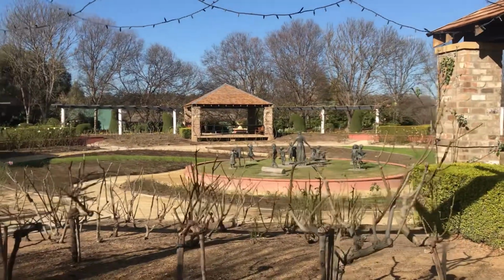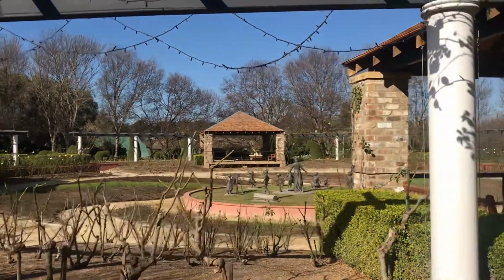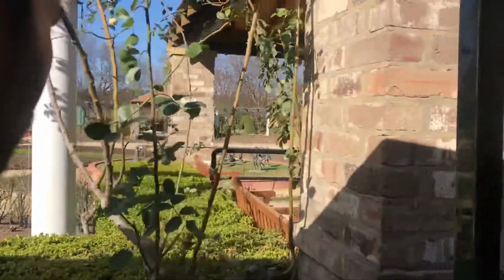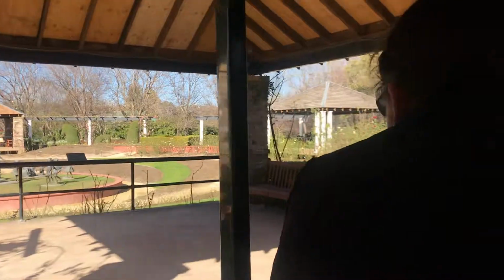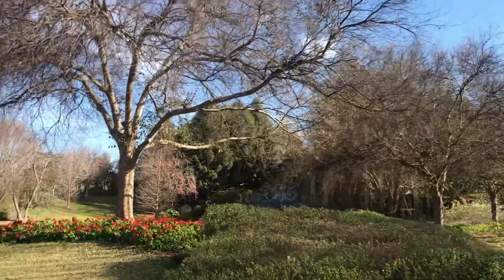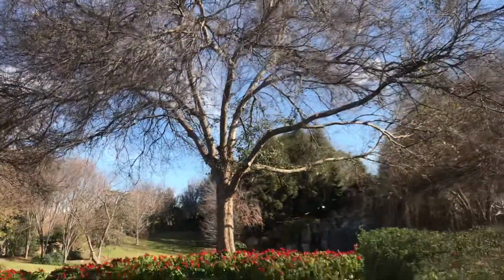Now, once the pruning's finished, they will fertilise, and they've started doing that in a couple of spots already. And then they'll put down quite a bit of loosened mulch over the beds. You know, the loosened mulch, of course, assists with moisture retention. We are in drought, and of course, coming into those warmer months, that will be something very important. And as the loosened mulch breaks down, it also provides lots of good nutrients into the soil, like nitrogen, which is something that roses will thrive on.